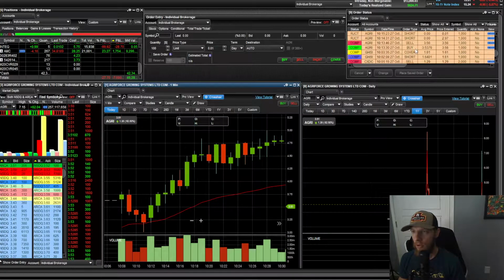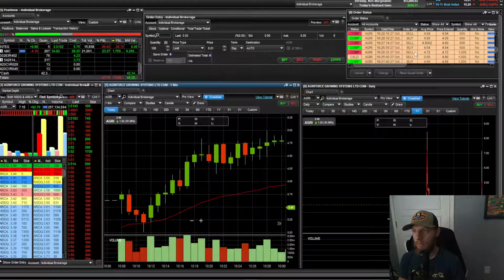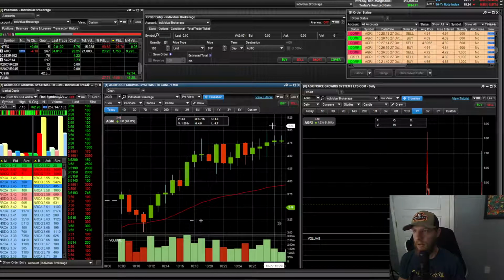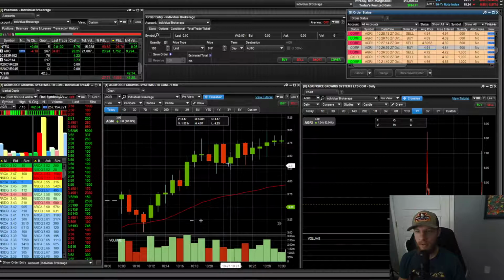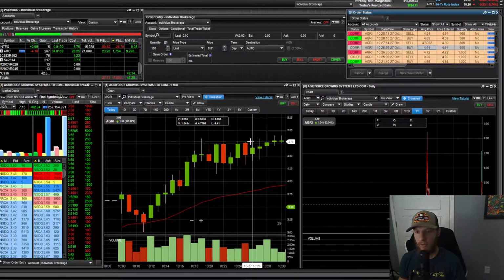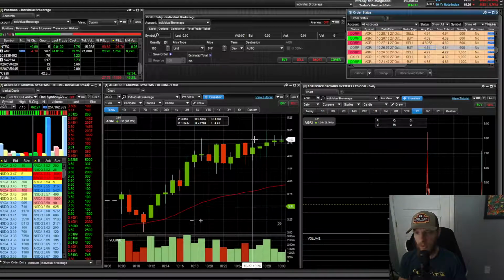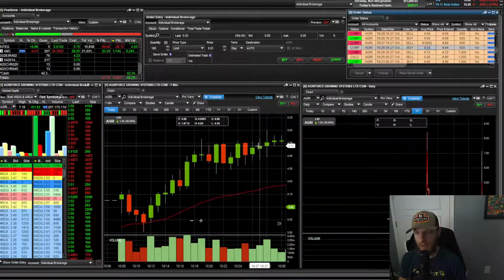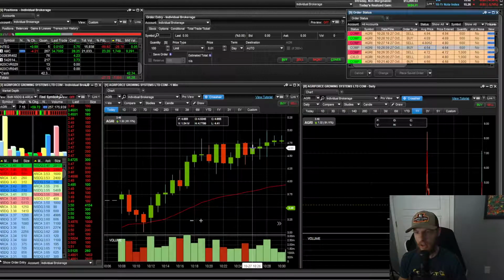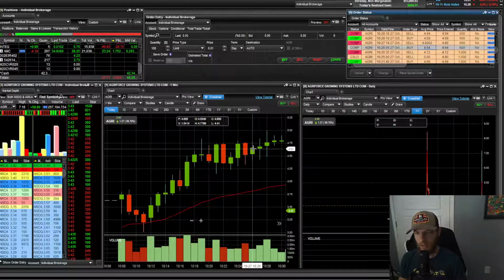Let's see. So at 10:26, find that spot. Okay, 10:26. I bought in at 4:64. Okay, so we're right on this candle. I'm anticipating, okay, we could potentially break here soon. So I want to look for a little bit of a dip off one of these candles, and found a dip. I got in at 4:64. So a little high, but a pretty decent price.